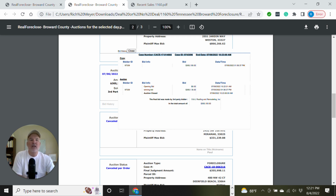It looks to me like, based on this, that the plaintiff opened the bidding at $305,000, and the winning bidder, S&L Roofing and Remodeling Inc., paid $305,100, and they won. Like I said, you never want to be the only bidder on a property, because nobody bid against you. Listen, I didn't say that right. It doesn't mean you didn't get a deal.